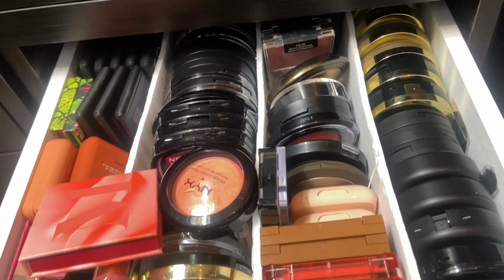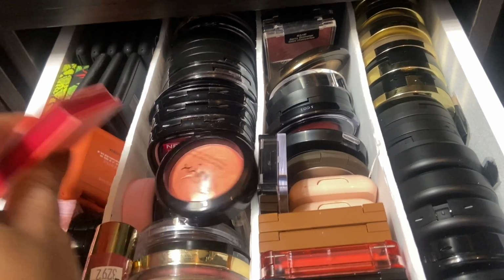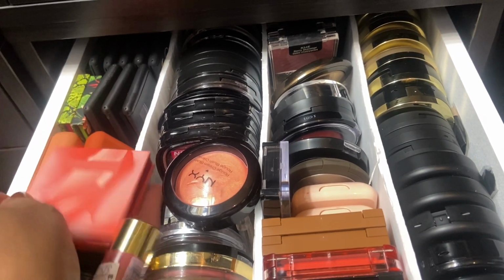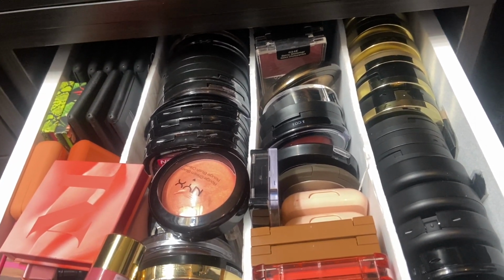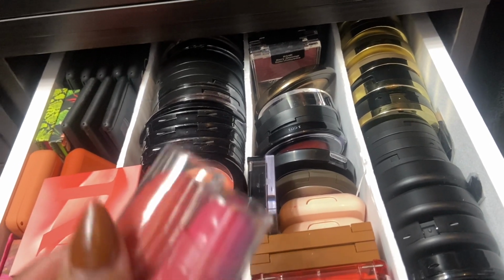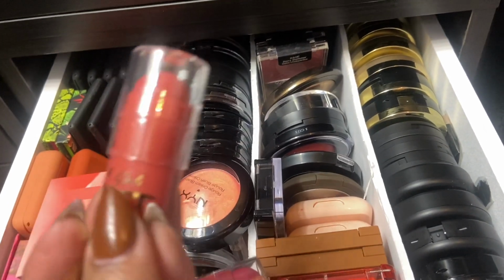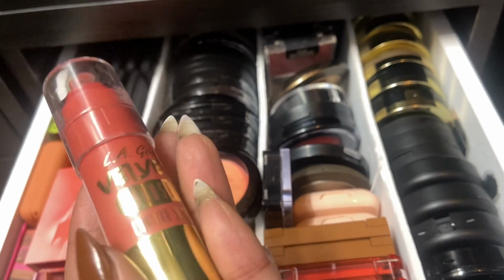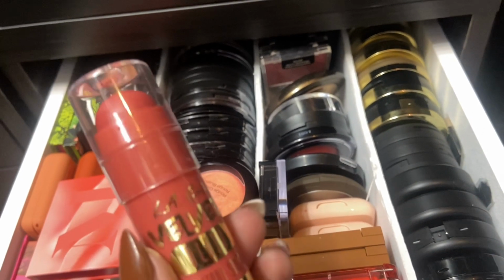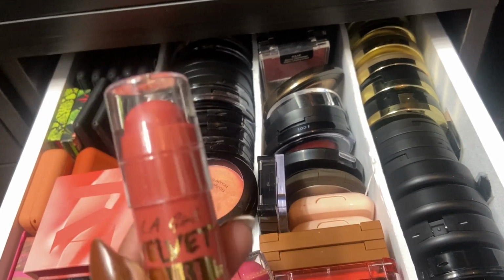Let me pick one more blush, only because I want to have some options with the blush. So these two are new to my collection. So maybe we can pull out one of these. Let's go with this one from LA Girl. And it's in the color Velour. So we'll go with this one. So really like two creams, two powders.